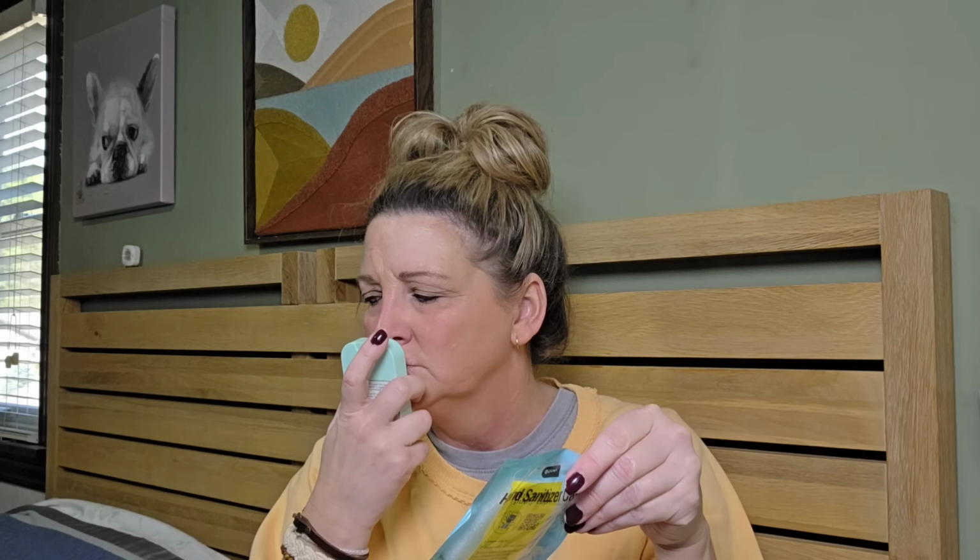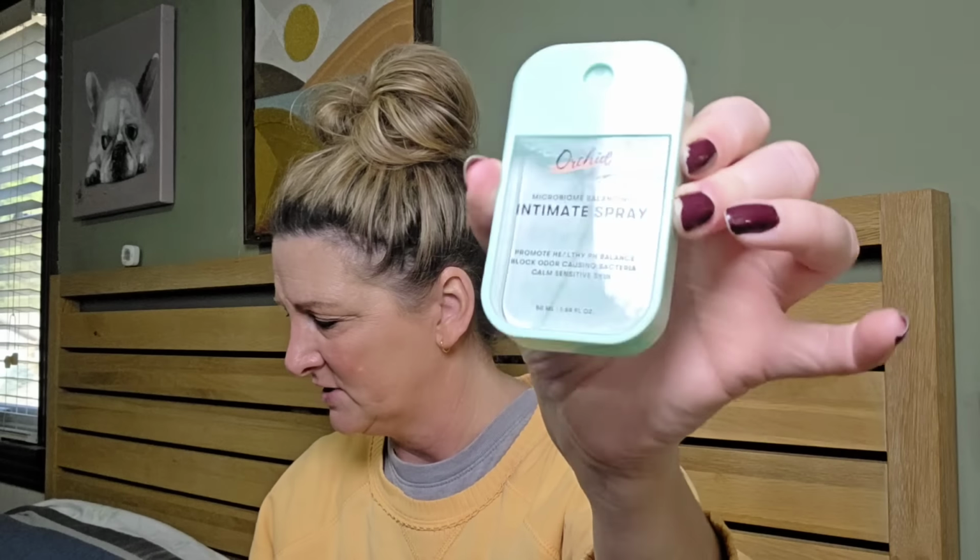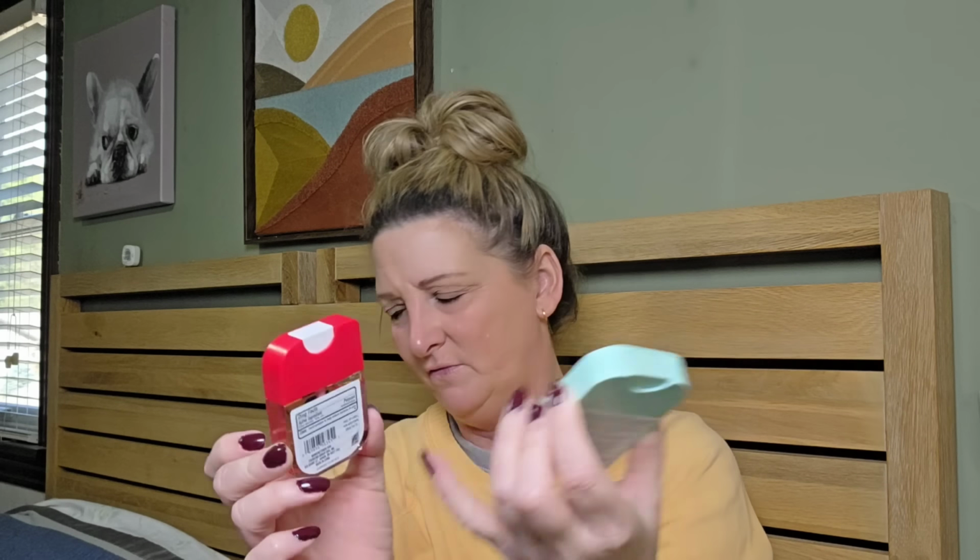No smell. No smell. So, I mean, is this a good idea to do? Wouldn't that make it moist? I don't know. But that's what the packaging looks like. So it is a little bit bigger than the hand sanitizer. So this is 1.69, 1.15. Okay. So there's that.